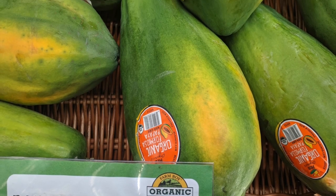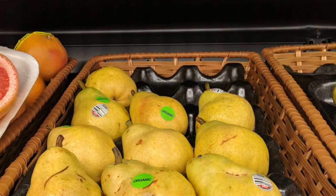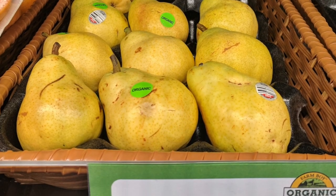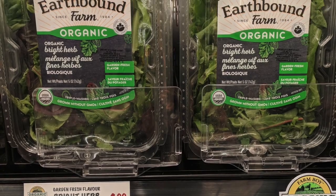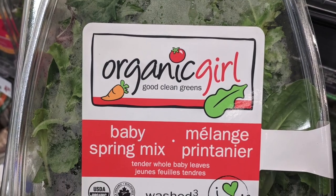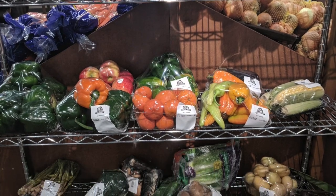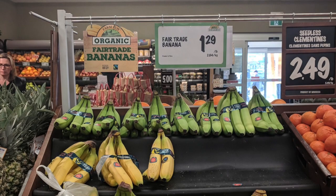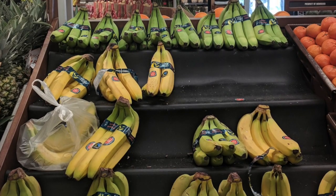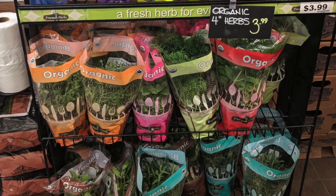When large supermarkets such as Farm Boy are trying to make a difference, it still doesn't make a large enough impact because really the people who need to change are the large organizations. What we can do is buy organic food, buy fair trade food, and buy food that is from the rejects pile, such as this shelf here that I found in Farm Boy. You can also grow your own food.